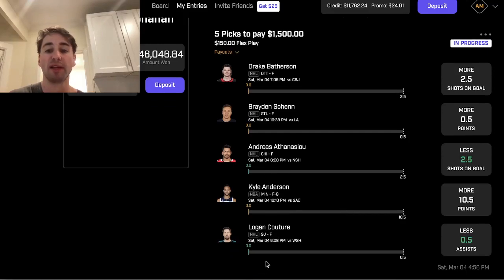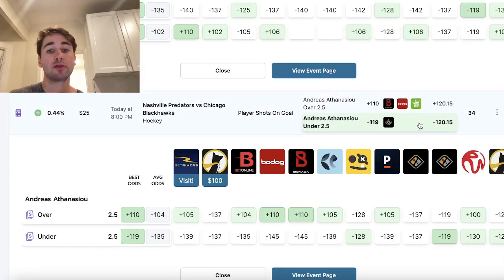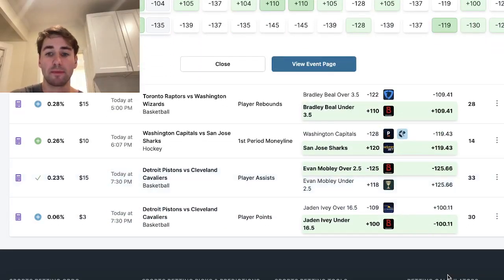So here are 5 plays I went with, right? A lot of these just from the EV tool. So then I took Andreas under 2.5 shots on goal. Why? Do I care about this guy? Do I know anything about this guy? No. It's all priced into the market. It's all baked into the market. I have dozens of sports books telling me this line should be priced around minus 140. I'm getting it minus 119. Clear value, clear edge, enough to beat the VIG and give me a long-term positive profit margin.